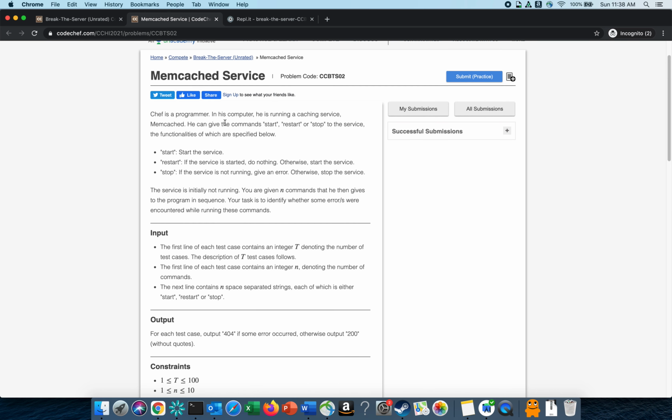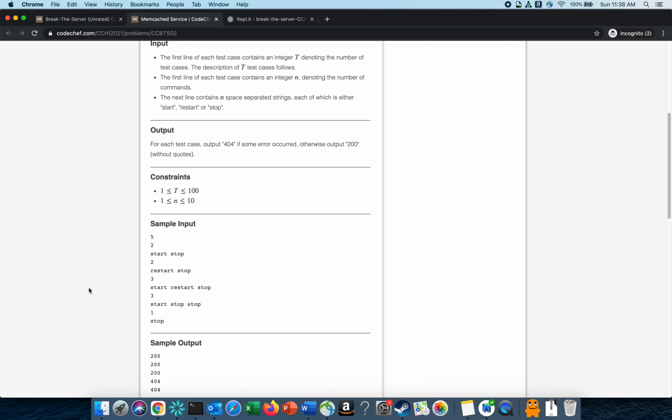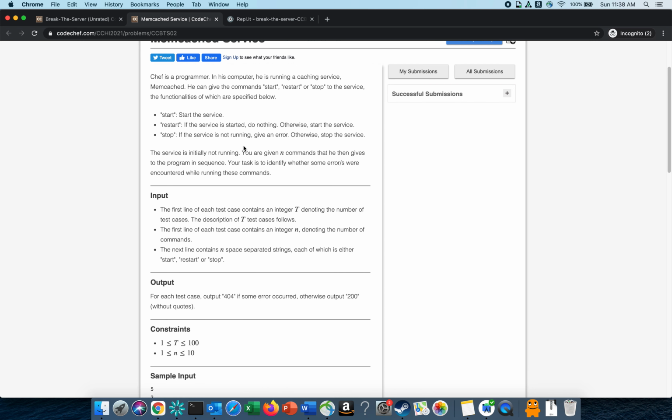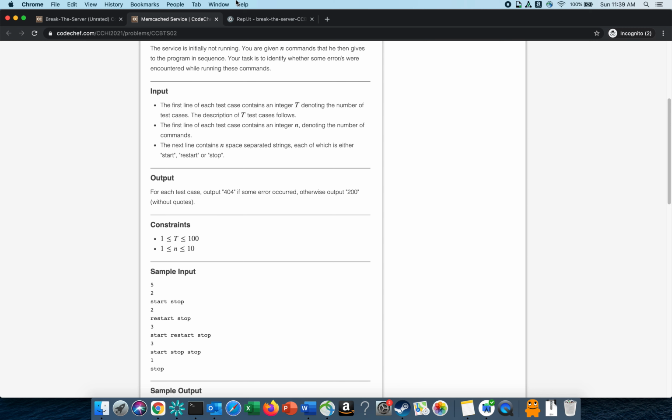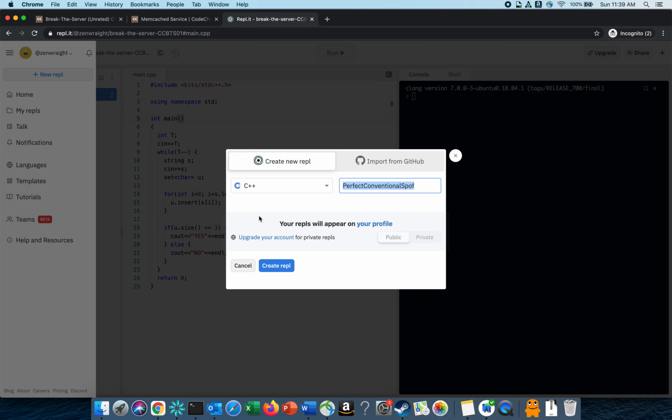Okay, so an error will happen only if the server is not running and I'm trying to stop it. Start, restart, stop. Okay, stop. So start, stop, stop. So basically I can check if my state is stopped and I try to stop it, and only then will the error happen, right? Cool, pretty easy. I'll create a separate REPL for this.